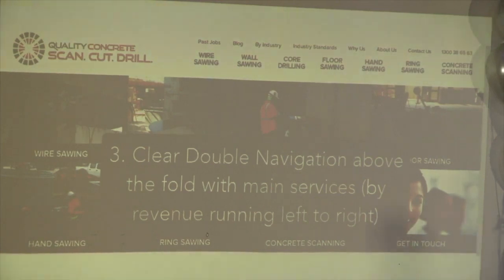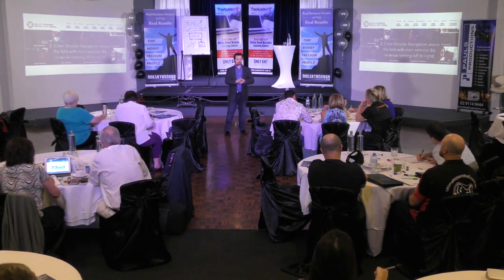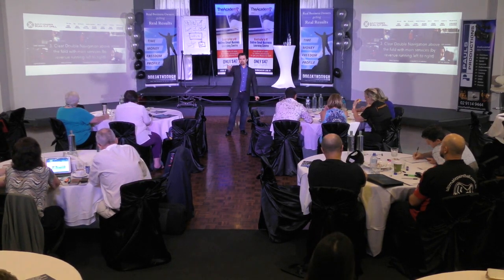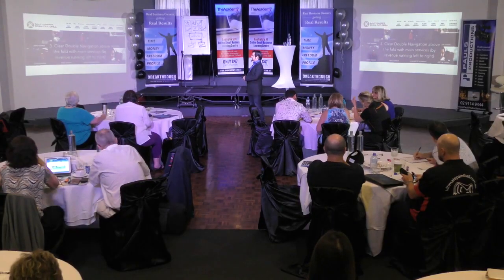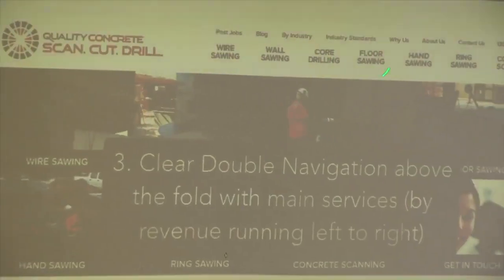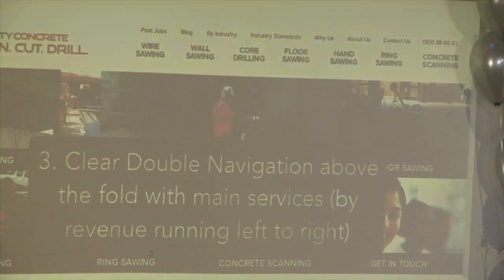Okay, so the next thing let's talk about is navigation. Above the fold, meaning before they scroll down. Google really likes your navigation to be above the fold, from a page quality point of view. I call this double navigation, where you have your main products or services as one navigation, or it could be your main areas that you help with. And then you have another navigation menu up the top, which is an admin type one: contact us, about us, why us. So see here in this quality concrete example, they do wire sawing, wall sawing, core drilling, floor sawing. These are all the main things that they do. This is pretty much all they do, and you can get everywhere with one click.